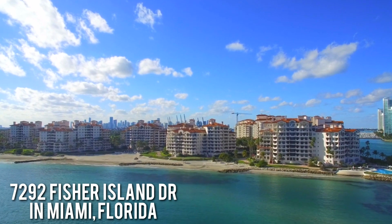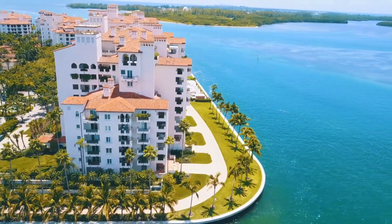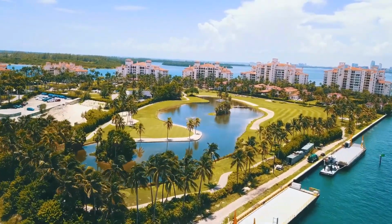7292 Fisher Island Drive in Miami, Florida is located on Fisher Island. Fisher Island is considered to be the most expensive zip code in the United States of America. The average home value is roughly $3 million, and that's not even for a private home. That's typically for a condo.